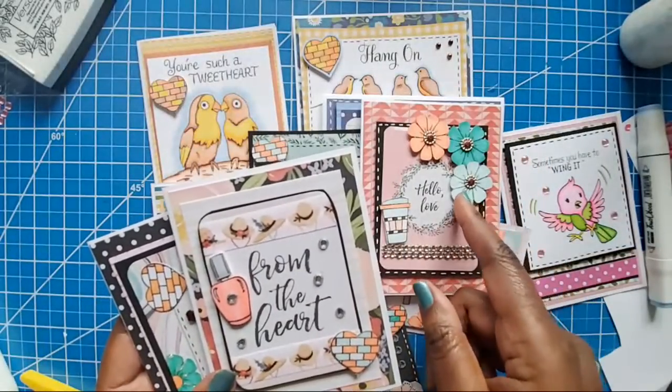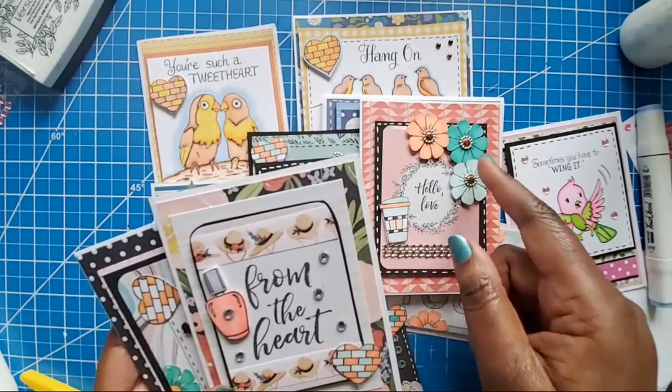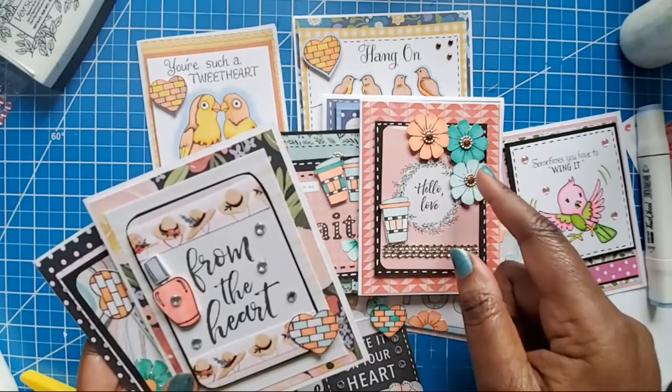And someone asked me if this was a digital. This is not a digital. This actually is our Spring Blossom stamp set.